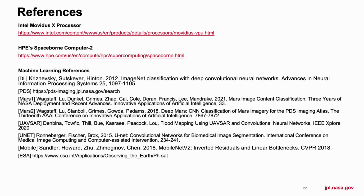Here we show some references for the Intel Myriad X processor, HPE's SBC2, as well as machine learning references from the models discussed in this presentation.